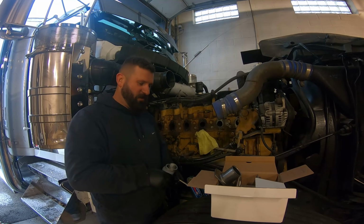Same thing on this side. Just to get it started so it makes sure it's straight, just give it a little tap. Once you actually see it go all the way in there, then just go to town on it. And that's that.